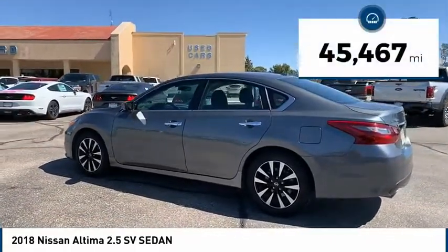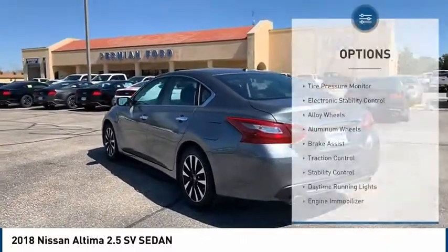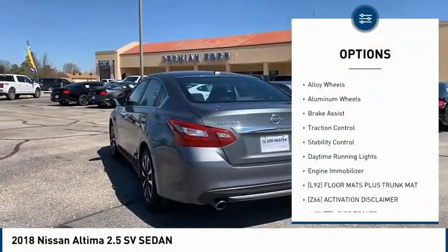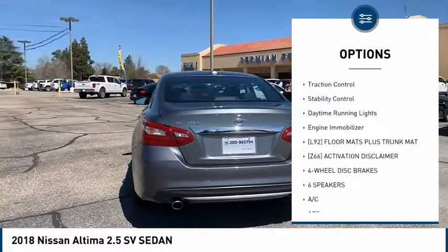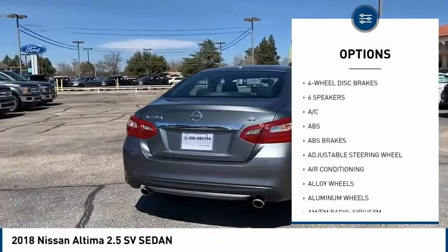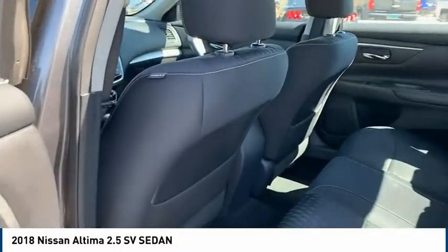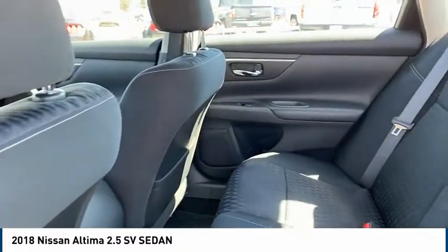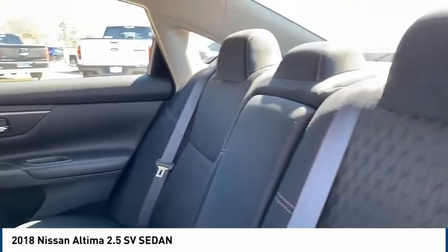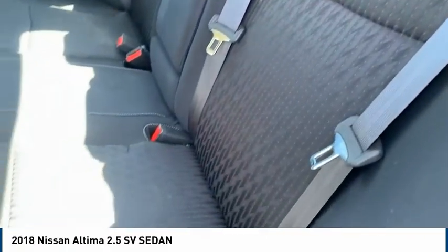This vehicle has less than 50,000 miles. Here are some of this vehicle's great options. Tire pressure monitor, electronic stability control, alloy wheels, aluminum wheels, brake assist, traction control, stability control, daytime running lights, engine immobilizer. Searching for a dependable vehicle that looks great too? You've found it, so stop in today.